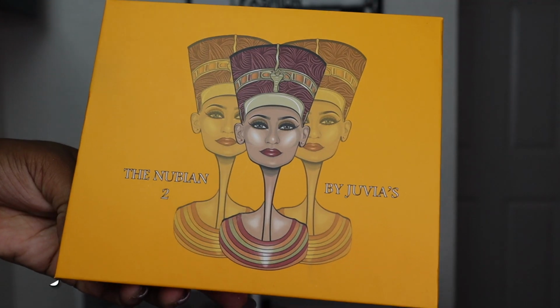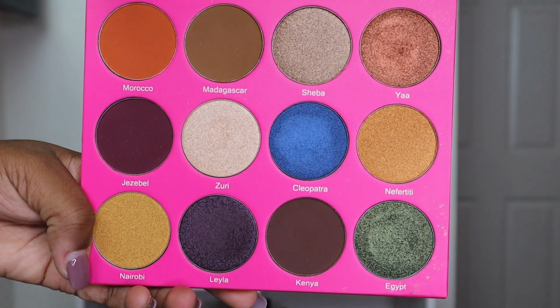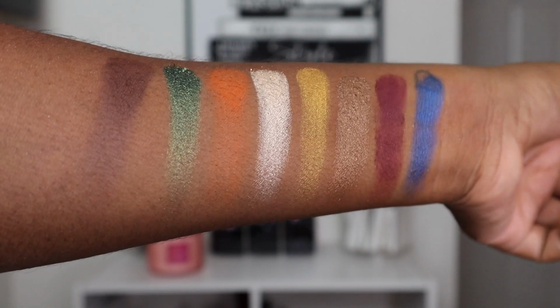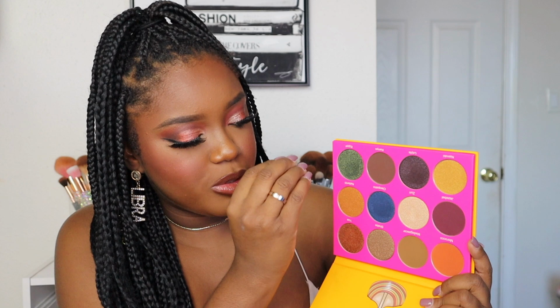And if you love green, this is a great monochromatic green mini palette. The next palette from Juvia's Place is the Nubian 2 palette. Now this is fairly older, but I really think that you guys are gonna love this one, especially if you love neutrals. This has neutrals with your pops of color. There's a green, there's some shades in here to deepen up your looks, really nice transition shades as well.